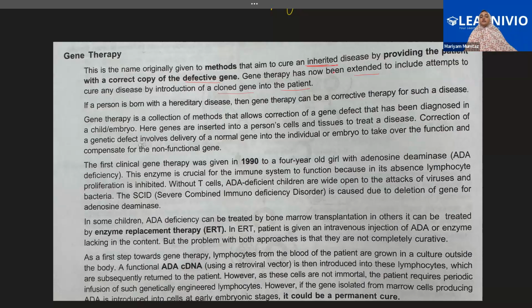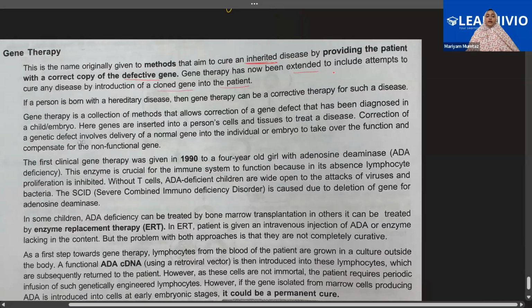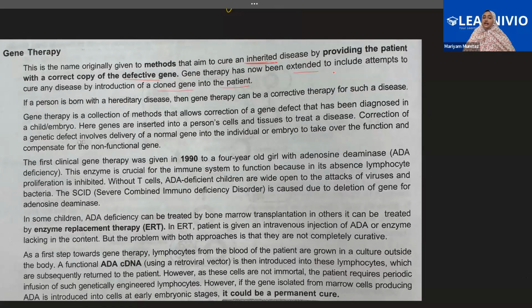Now, if a person is born with a hereditary disease, then gene therapy can be a corrective therapy for such a disease. Gene therapy is a collection of methods that allows correction of a gene defect that has been diagnosed in a child or in an embryo. It doesn't mean that if a person has the disease and is now 50 years of age, gene therapy can be done.